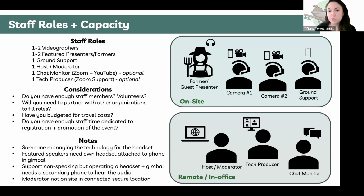One ground support person who is able to communicate with the farmer. They're hearing what's going on in the webinar. They're able to basically troubleshoot any technology issues on the ground. Then we have our farmer who's plugged in with the headset as well, and does not need a phone or any kind of video because they're being videoed. And then remote in office, 1 host or moderator for the Zoom to welcome everyone and ground us in what we're doing here today.